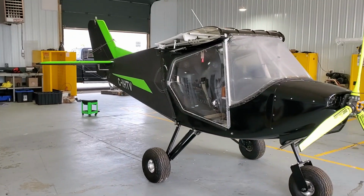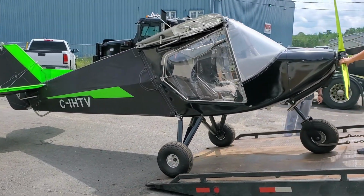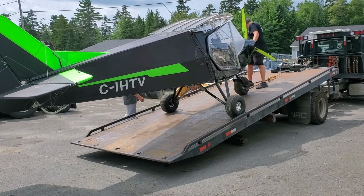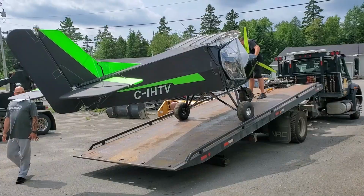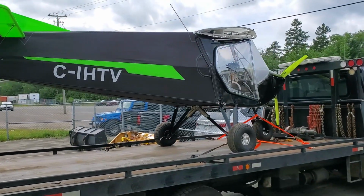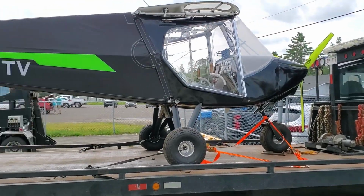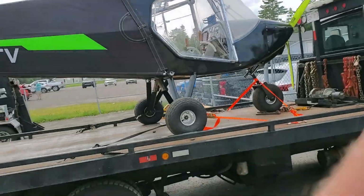And this is it. Well, there it is, all loaded up, ready to be moved. And there's a trailer around here somewhere that's going to hook onto the back that holds the wings and a bunch of other stuff. And then on its way to Woodstock.